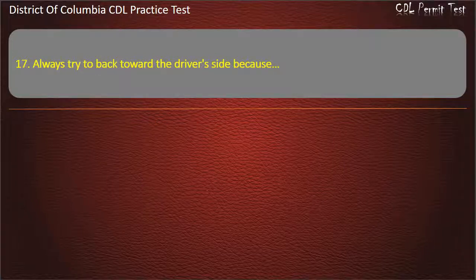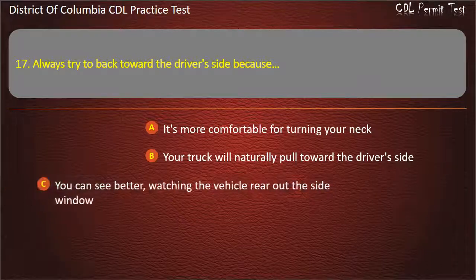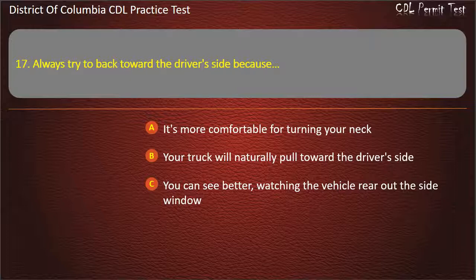Question 17. Always try to back toward the driver's side because it's more comfortable for turning your neck. Your truck will naturally pull toward the driver's side. You can see better, watching the vehicle rear out the side window. All of the above. Answer. You can see better, watching the vehicle rear out the side window.